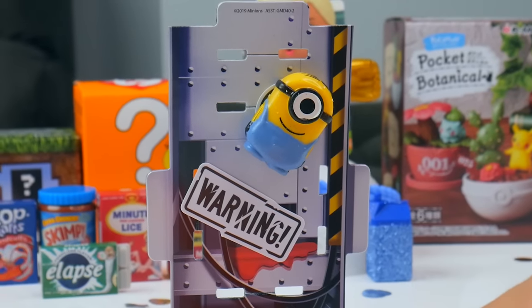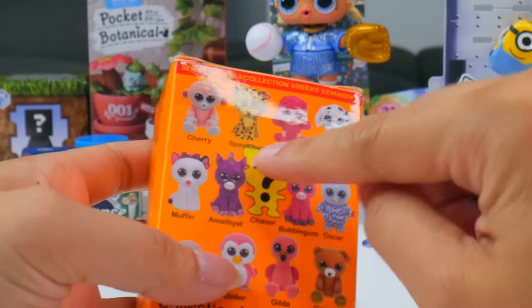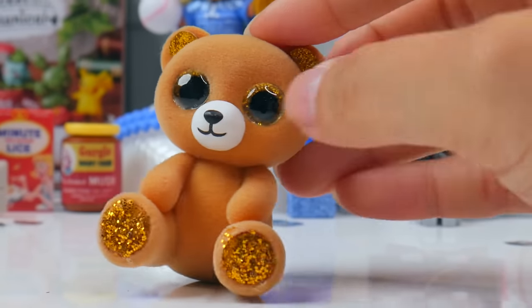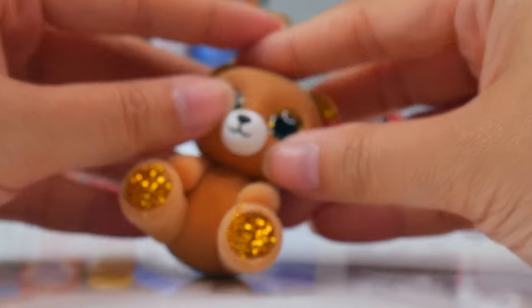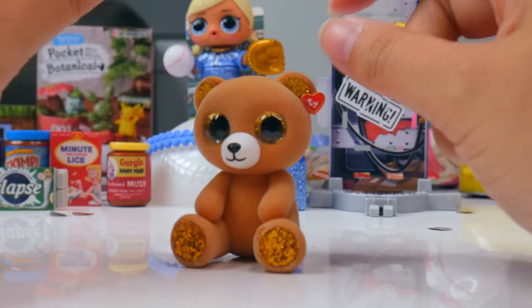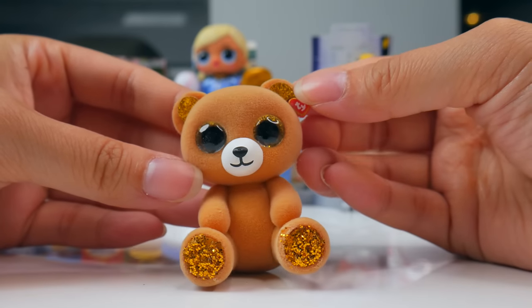Warning, it's shockingly fun. Now we are going to move on to really, really cute mini boos, collectible and hand painted. Oh, cute pink monkey. Oh my goodness, it's Cracker the Bear. It's so adorable. Look at its floofy tail. It's so soft and fuzzy. Oh, you know what this reminds me of? It reminds me of the graham cracker bears. Those delicious ones. I need a big bear hug.